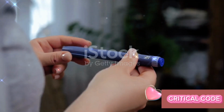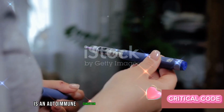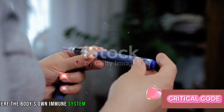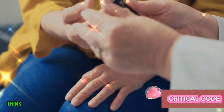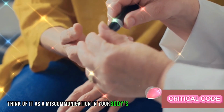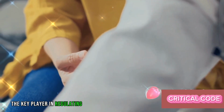Type 2. Type 1 diabetes, often diagnosed in childhood, is an autoimmune condition where the body's own immune system attacks and destroys the insulin-producing cells in the pancreas. Think of it as a miscommunication in your body's defense system, leading to a lack of insulin, the key player in regulating our blood sugar.